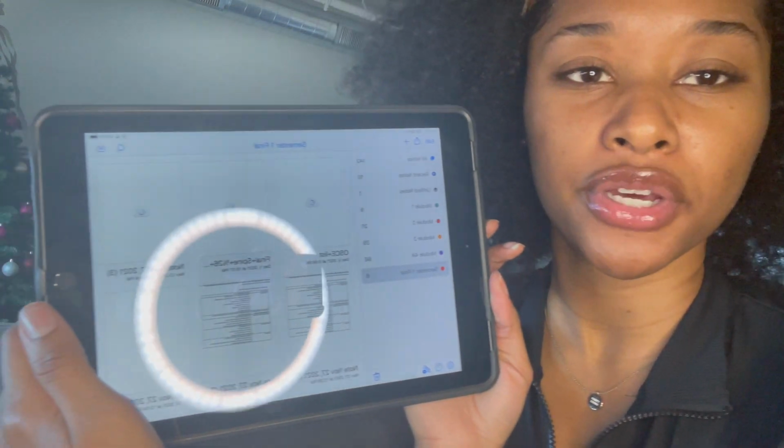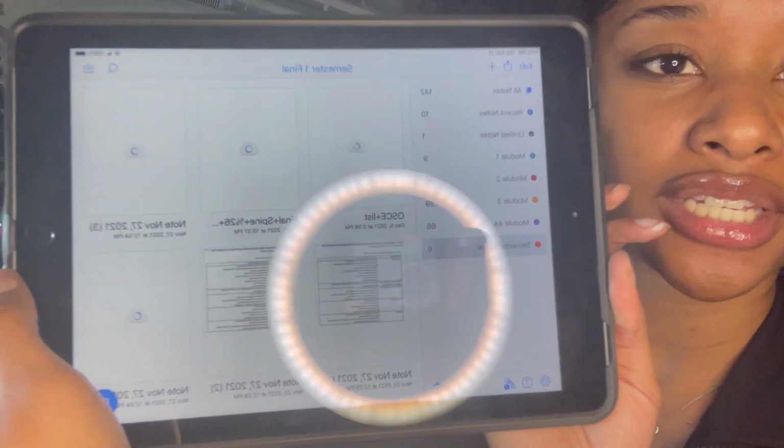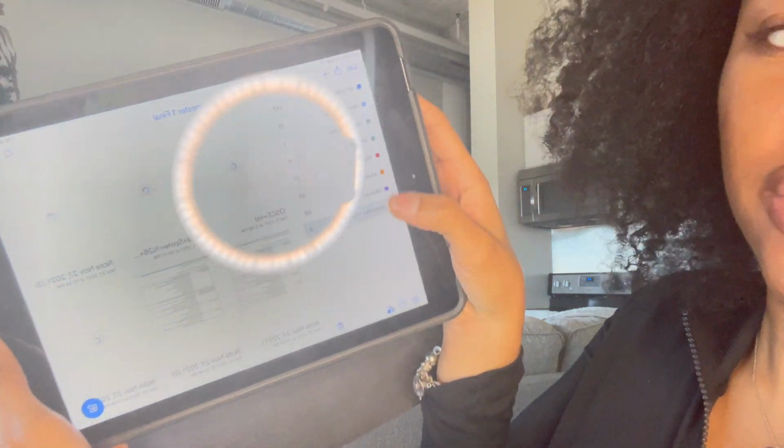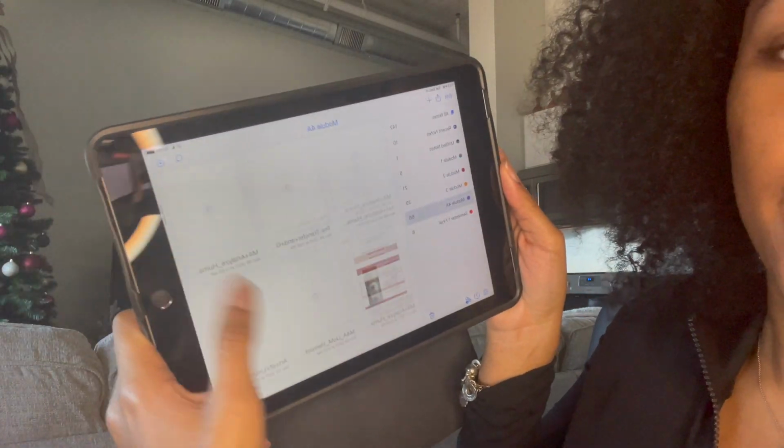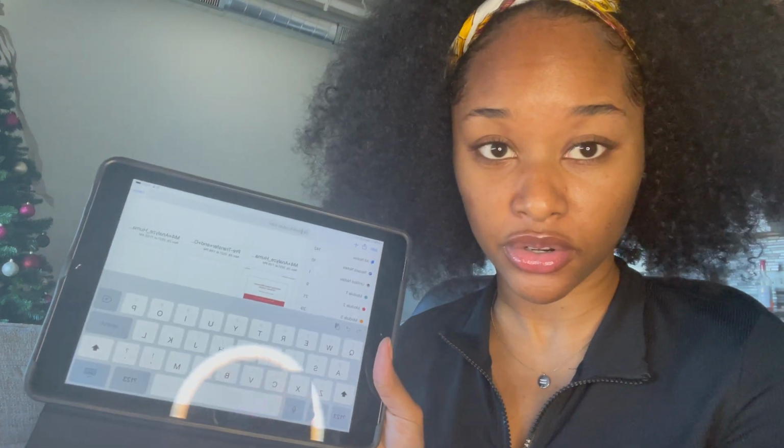I can show you guys my Notability app. I might give you a better view, because you can see the ring light in the back. But you see how we have dividers on the side, and you can just click on those and it'll have all of your PowerPoints from the entire semester. This is my entire first semester of PowerPoints in this one app. And you can also search. They have a search bar on the app, so you can search keywords and your PowerPoint will jump right up there with the snap of a finger, okay?